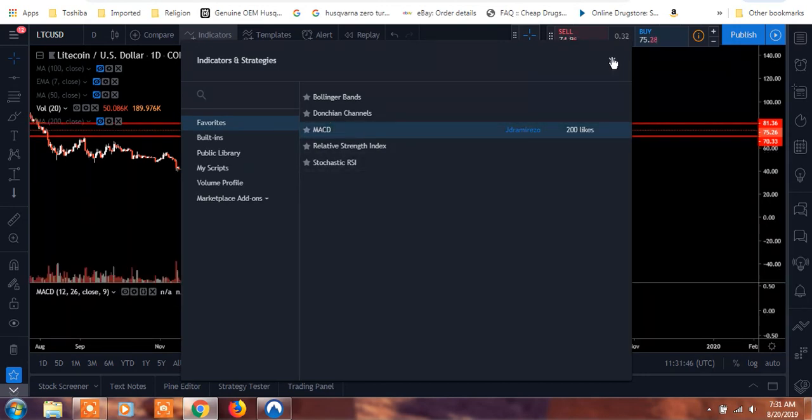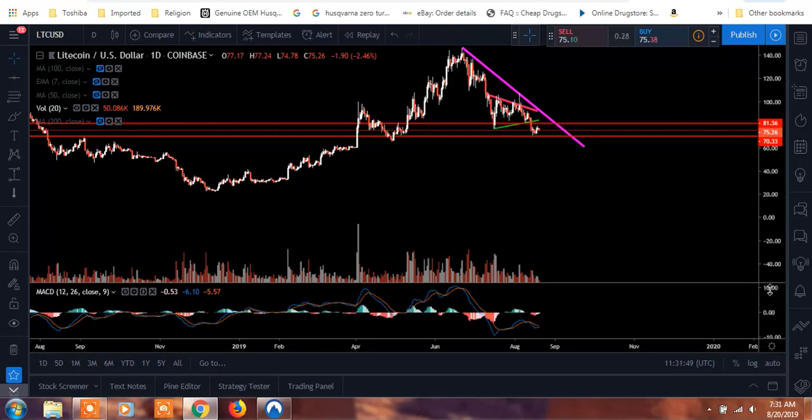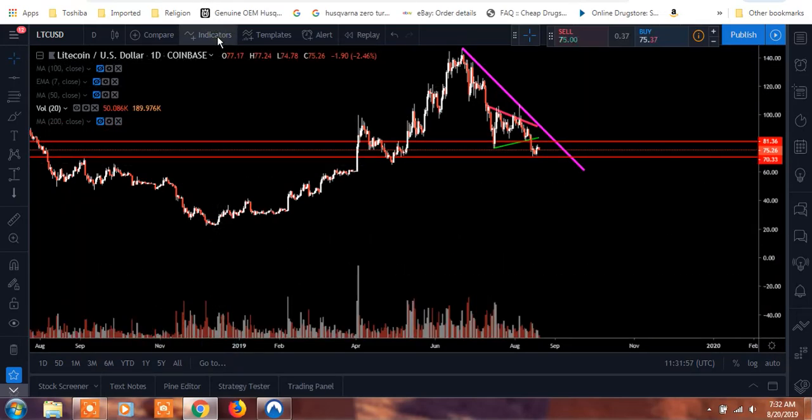Next one's going to be our MACD. Okay, MACD, we have a potential bullish cross to the upside here, guys. Histogram's ticking to the positive, so that's a good thing. And then we'll do one more here. We'll go to our Bollinger Bands.